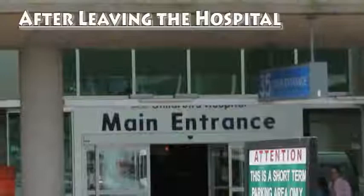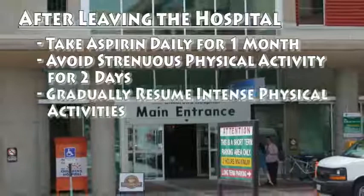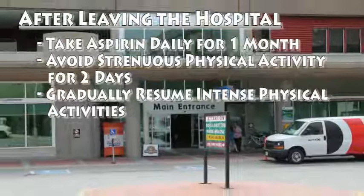After leaving the hospital, you'll be asked to take aspirin daily for 1 month. Avoid any strenuous physical activity for 2 days after your procedure. Intense physical exertion can be gradually resumed after 2 weeks. You will also be followed up by your physician.